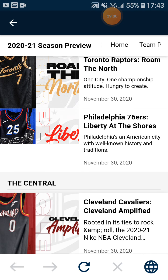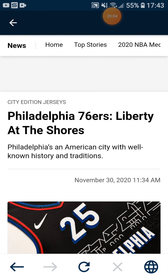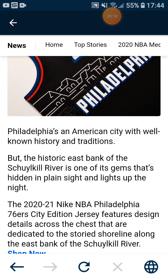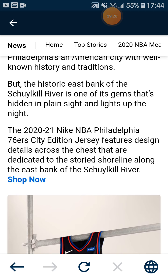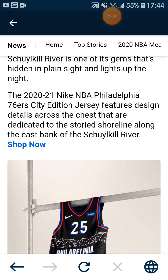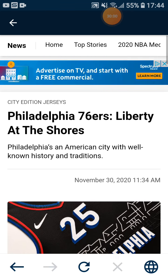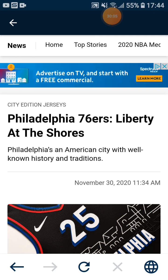The final jersey that I'm showing of part 1. Liberty at the Shores. Philadelphia 76ers. Philadelphia is an American city with well-known history and traditions, but the historic East Bank of the Schuylkill River is one of its gems that's hidden in plain sight and lights up the night. The 2020-21 Nike NBA Philadelphia 76ers City Edition jersey features design details across the chest that are dedicated to the storied shoreline along the east bank of, I'm not even going to say the name of it, but of the river. It's a pretty cool jersey. I give it a 4.1 as well.